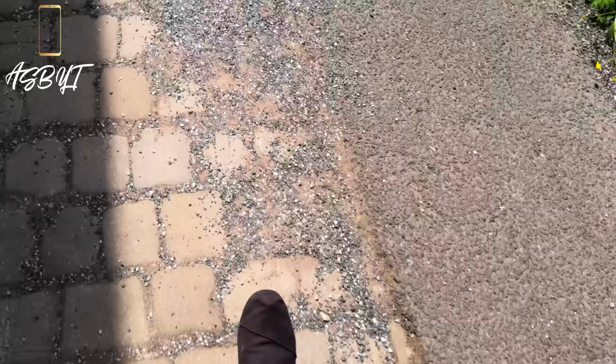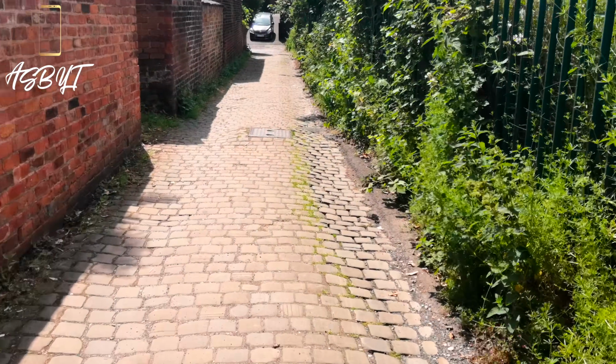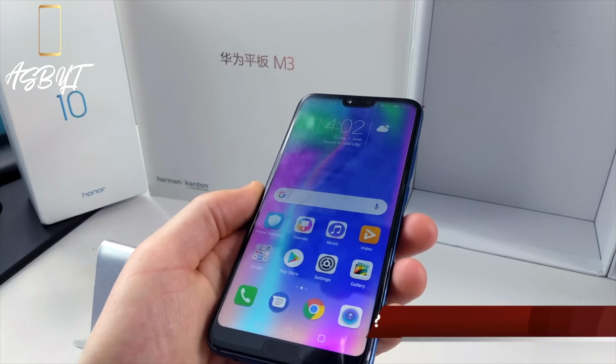Video camera, again, the clarity is really good. It comes up to 4K at 30 frames a second is the highest. A little bit disappointing that there doesn't seem to be any OIS or EIS at that 4K at 30 frames a second.